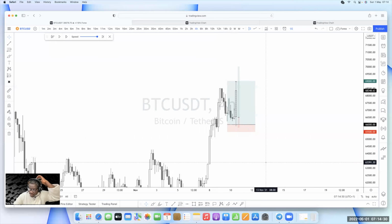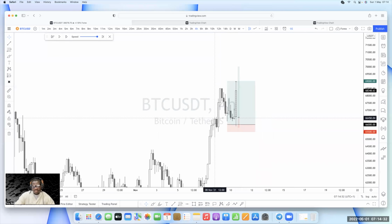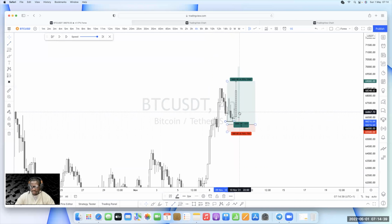But I actually anticipated it, and as you can see, it played out perfectly. Look at this, we had equal lows in this area, so I kind of knew that Bitcoin was going to come down into that area. We had liquidity that was created at that area. That's a very good sign. Smart money came for this liquidity down here, captured it, activated us, and then went straight for a 1 to 6 risk to reward. So this actually played out.